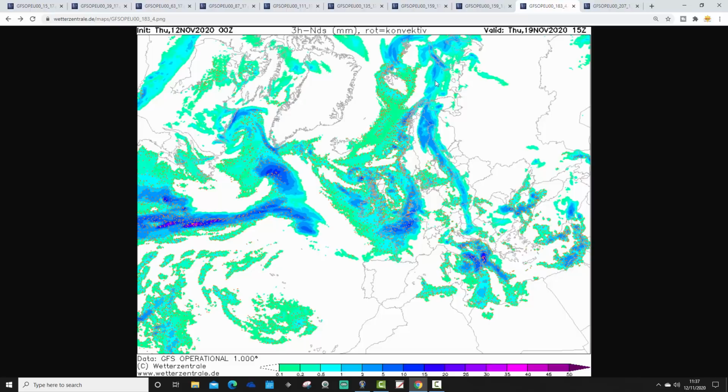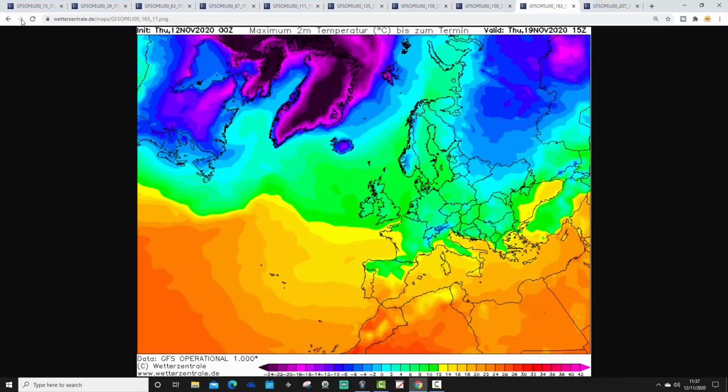Some of this will be snow, probably up across Scandinavia and into northeastern parts of Europe as the air is beginning to get colder. So I think we see more of this precipitation turn to snow in the far north of Europe. Driest weather looks like it's for Spain and Portugal, perhaps through the central pole of the Mediterranean, but it's overall turning more unsettled.